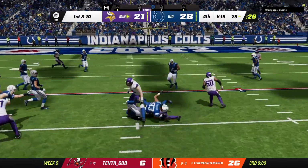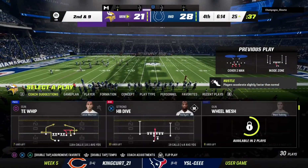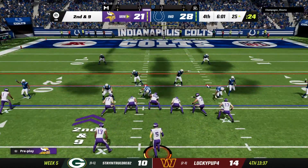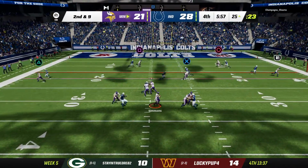On 1st down, they'll go to the ground attack. Just a yard on the pickup there, and it'll bring up a 2nd and 9. That felt like a trap because it looked to me like the opposing front was on that play from the get-go. They had everyone crashing the ball carrier before he even made the line, and they hold him to just a yard.